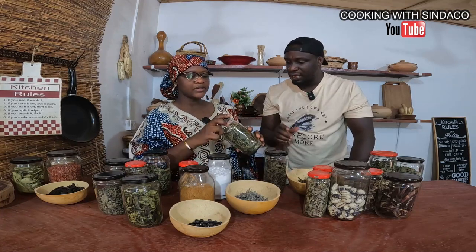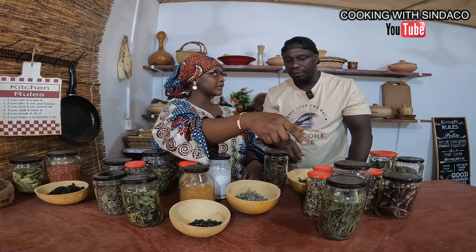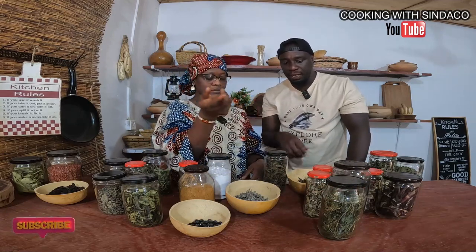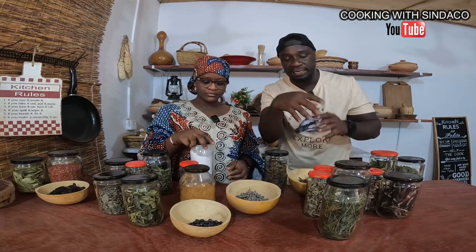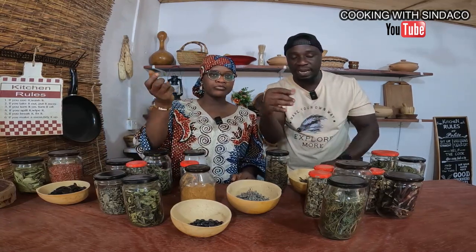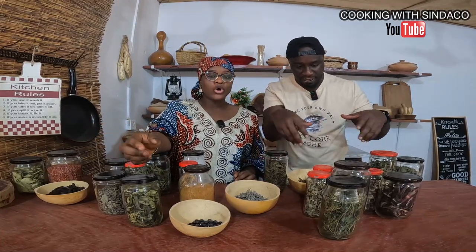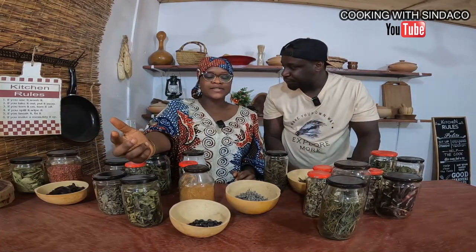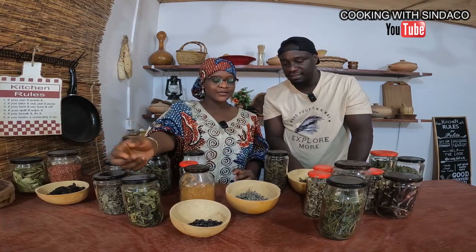And are they also for soups? People use it for soups, like bitter leaves, but not all the time. Basically, these soup ones are just like making your palm nut soup and adding in your contumbre and all those stuff. So this goes inside your soup. They all have distinctive or unique flavors and tastes.